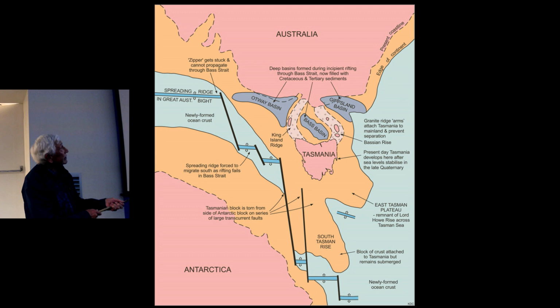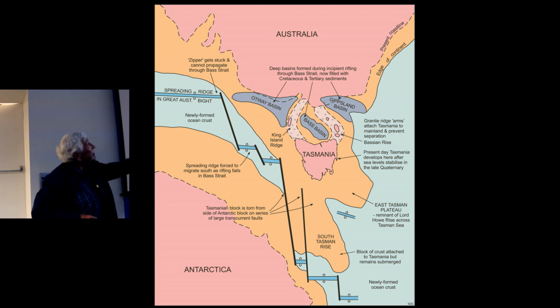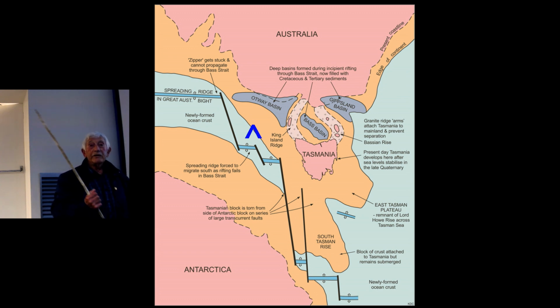Here's Antarctica, there's mainland Australia. Here's the spreading ridge, things are opening up like a zipper coming through the Great Australian Bight here. It gets to here, just off the Otway area of Victoria, and it stalls. It should have kept going through that Bass Strait region. So why didn't it?